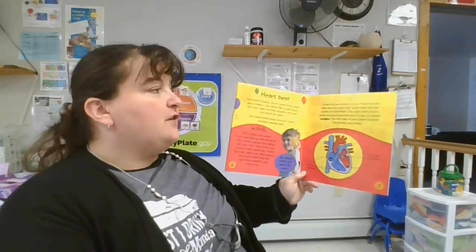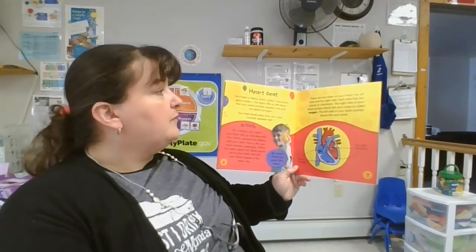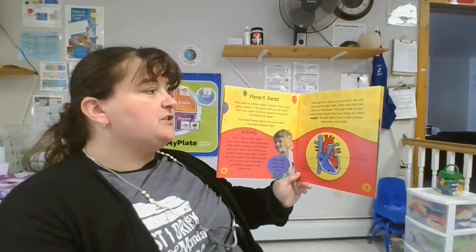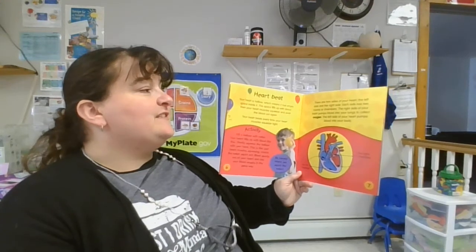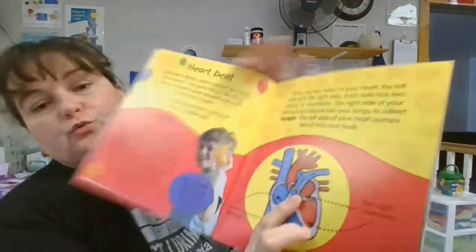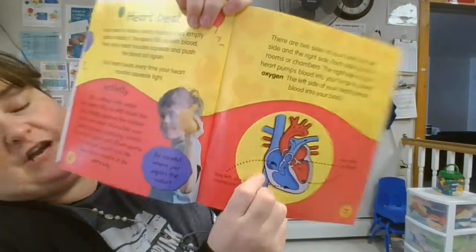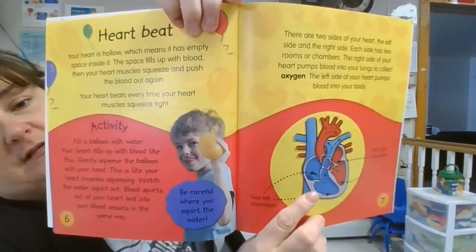There are two sides of your heart, the left side and the right side. Each side has two rooms or chambers. The right side of your heart pumps blood into your lungs to collect oxygen. The left side of your heart pumps blood into your body. So here's the two right chambers right here, and here's the two left chambers. And this is what your heart really looks like.